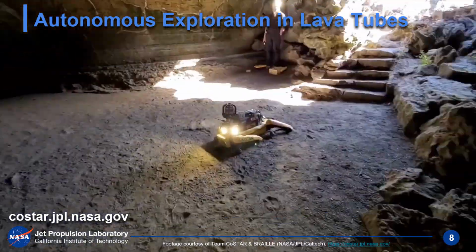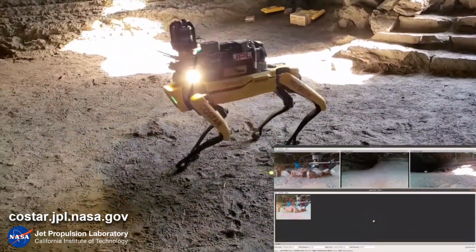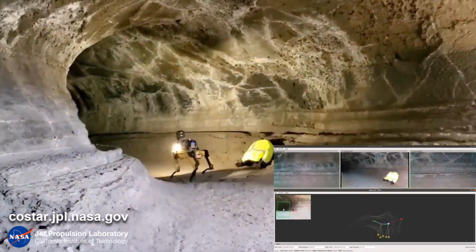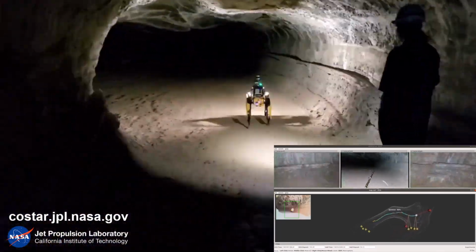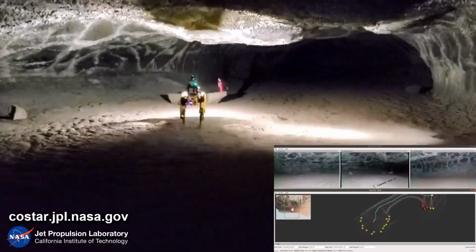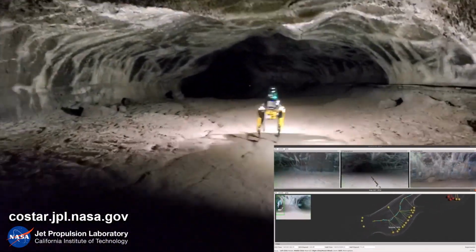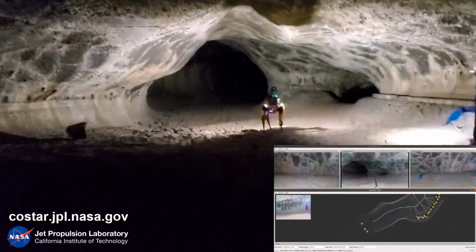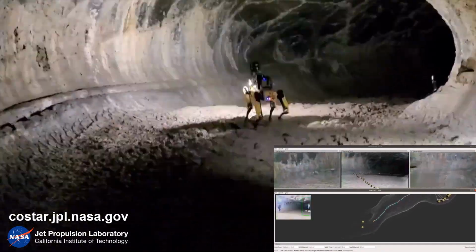AUSPOT has no prior knowledge of this cave, and so it begins by scanning the unknown environment and initializes the exploration mission. It passes by a target placed there by the team to simulate scientific objects and identifies it with high accuracy. AUSPOT enters an open space and identifies the most ideal path. Over the course of the mission, AUSPOT will build a representation of the explored environment that is rich in topological, geometric, and semantic information, some of which is shown in the overlay.